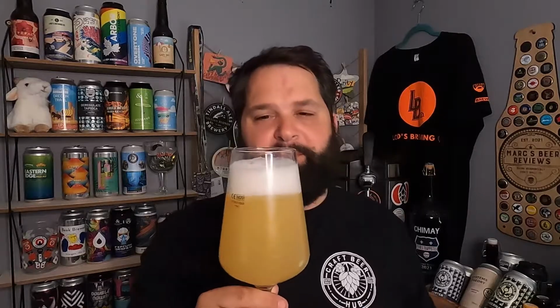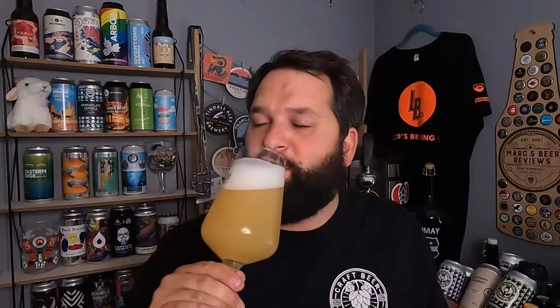Smells sweet. Not really picking up much of a malty aroma, just mainly apricot. Smells really nice, this. Let's go in. I'm gagging for a beer. Cheers.